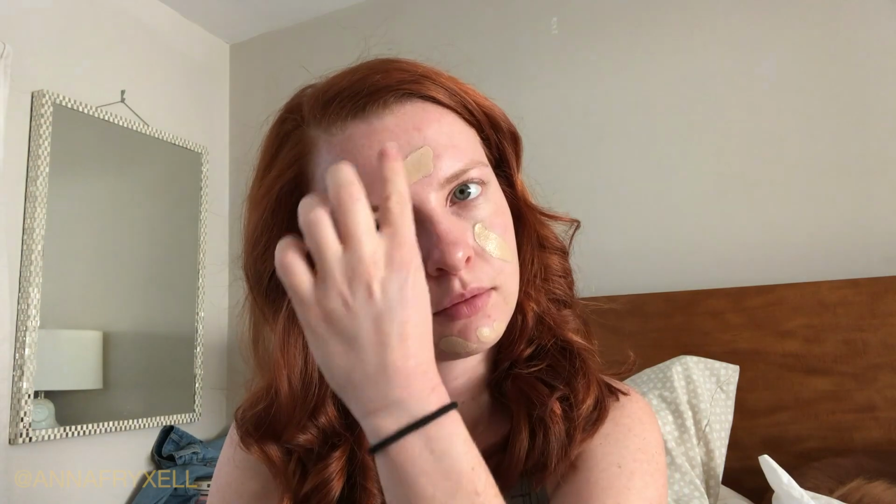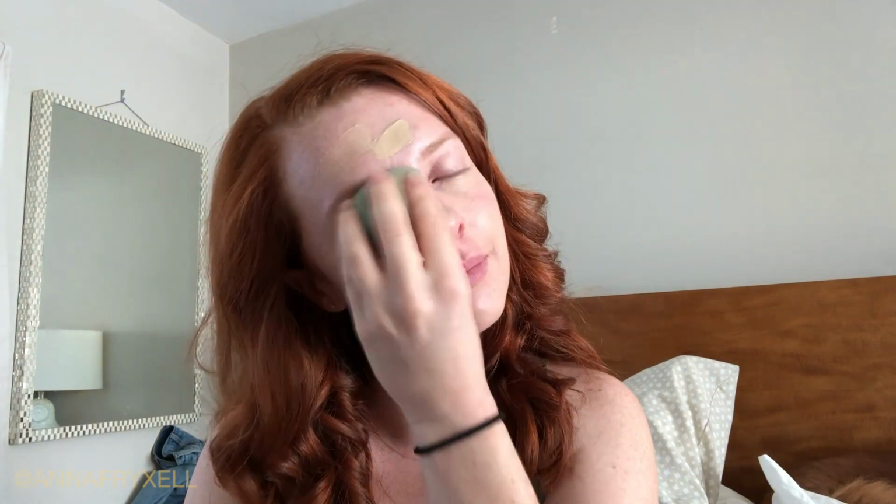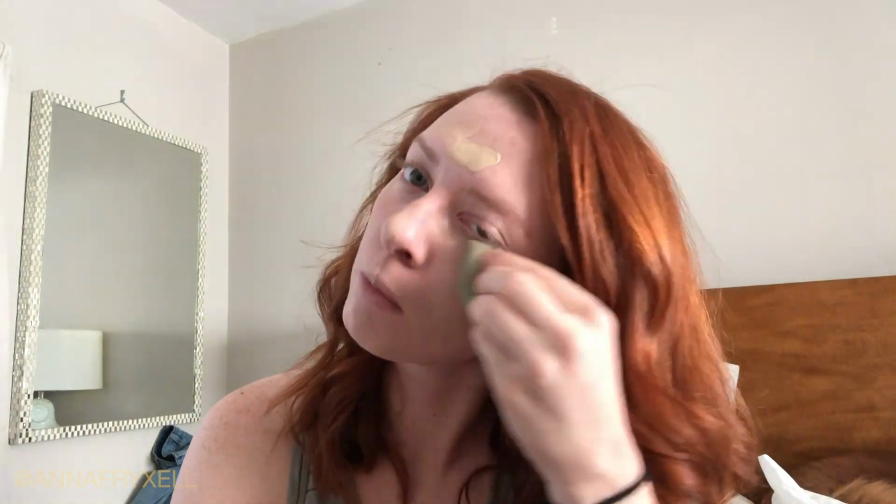Just makes it perfect. All right, so I usually just dot it onto my skin. Beauty blender. I like this because it's not incredibly thick, but it's not so light that it doesn't cover anything, because I need a little bit of coverage.